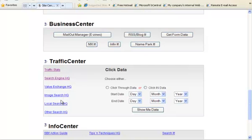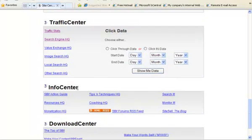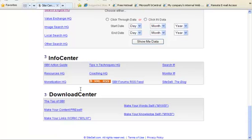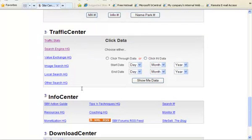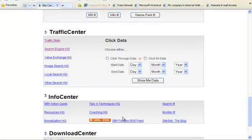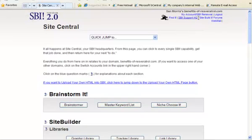You can search for images. There's just a ton of stuff in here. It's hard to go through it all. There's forums, link building. You can contact other people who have similar sites and say, hey, let's exchange links on this page to that page. Coaching, the blog. There's just tons of stuff.